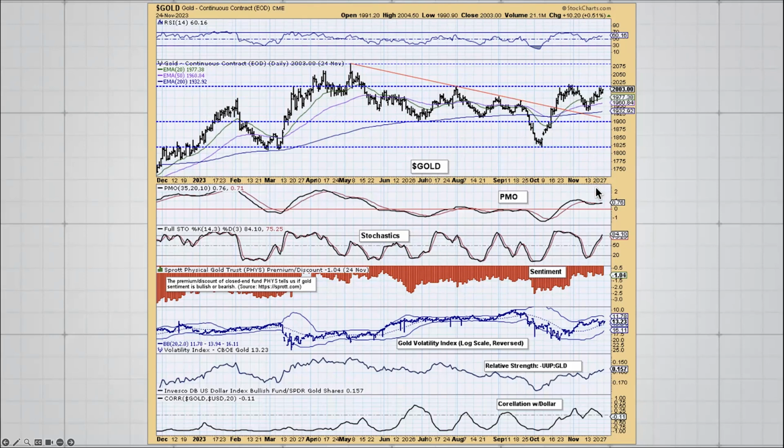I think it's going to be good. The PMO has a crossover buy signal right now. Notice stochastics have gotten back above 80 and the RSI is positive. We even have fairly bullish sentiment. We check the sentiment by determining what the discounts or premiums are on the physical gold trust. If it's selling at a discount, that's bearish. But we're seeing discounts very low. So we're certainly not as bearish as we were back here in October.